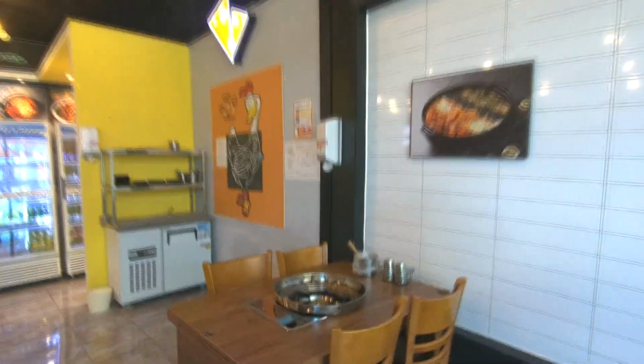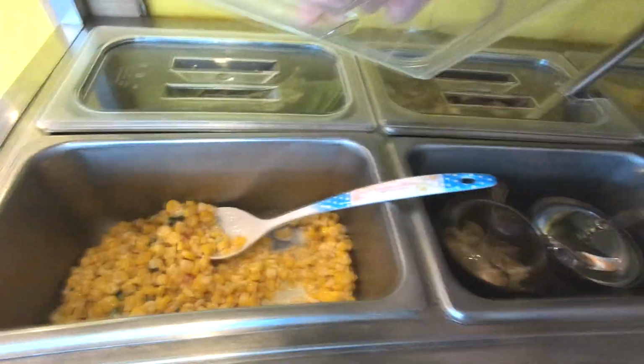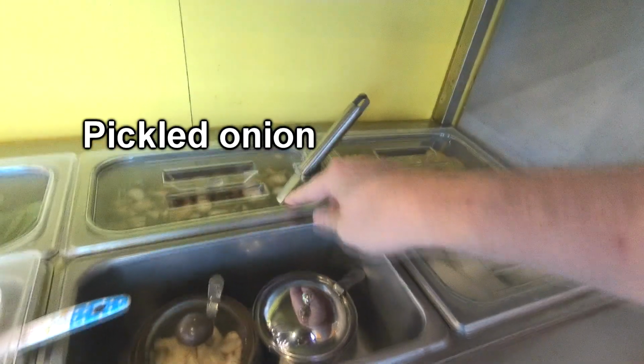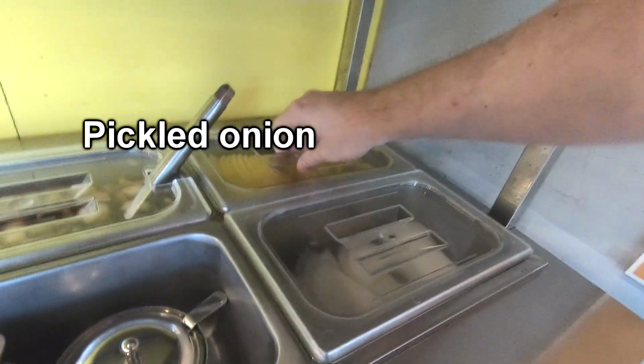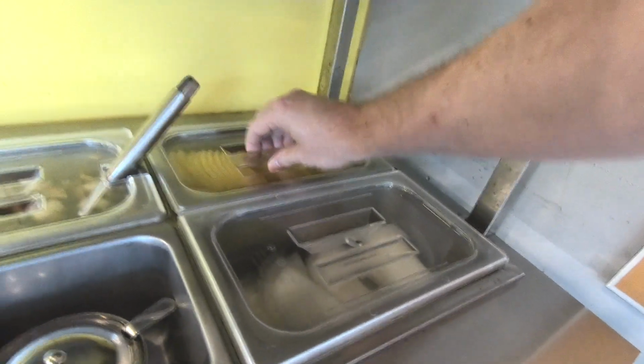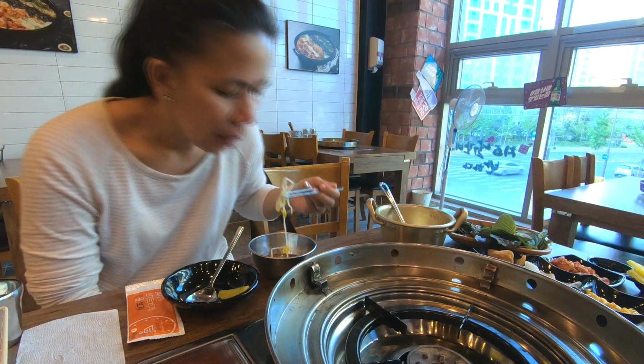Let's check it out. Okay. Yeah. Corn, lettuce. Oh, I like that too. It's really good. And this one, there is the yellow. So we weren't served that on our table, but we can go over and get it. And then you've got soju, beer, more refreshments. Awesome.